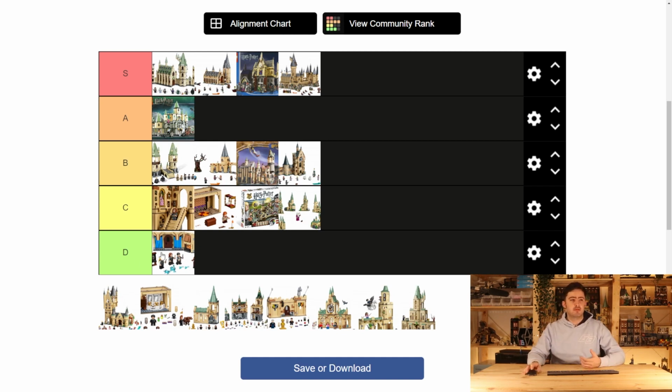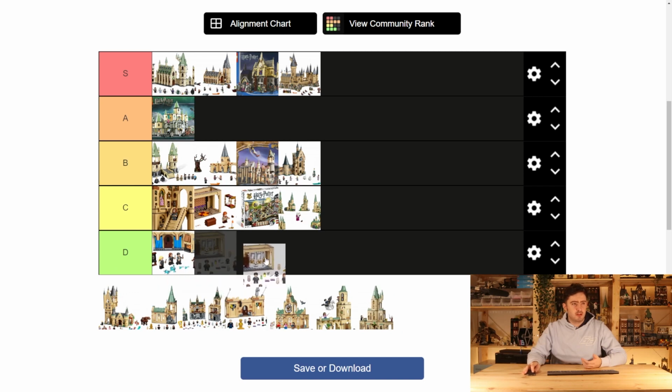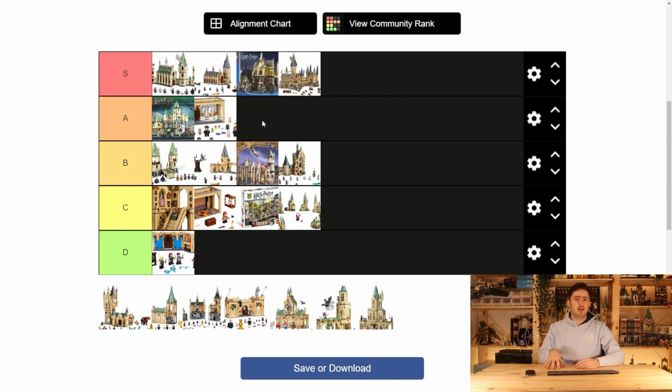What is a substantial set for $20 is the Polyjuice Potion Mistake set, which is certainly an A tier set. This set was $20, and we got 230 odd pieces, which is really good value for money. We got 4 unique minifigures, and we got obviously unique pieces as well, like the potions and stuff like that. We got a golden figure, and I just think this set for $20 was really substantial compared to the Room of Requirement set.